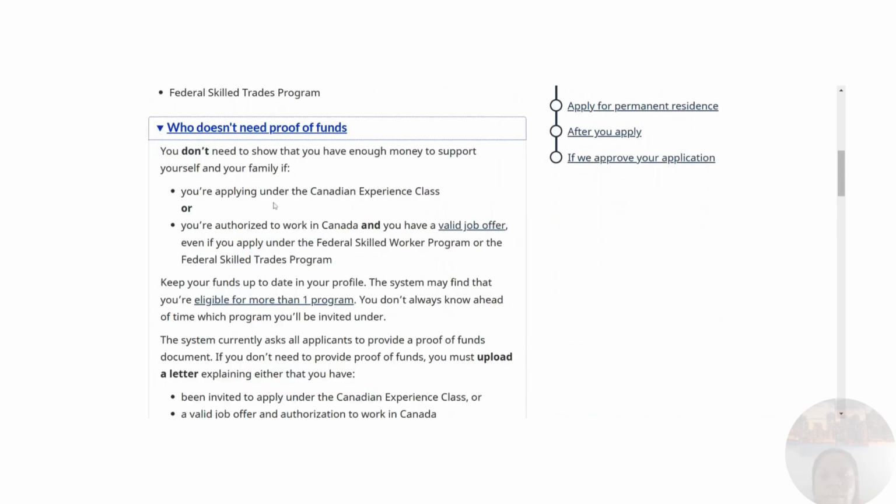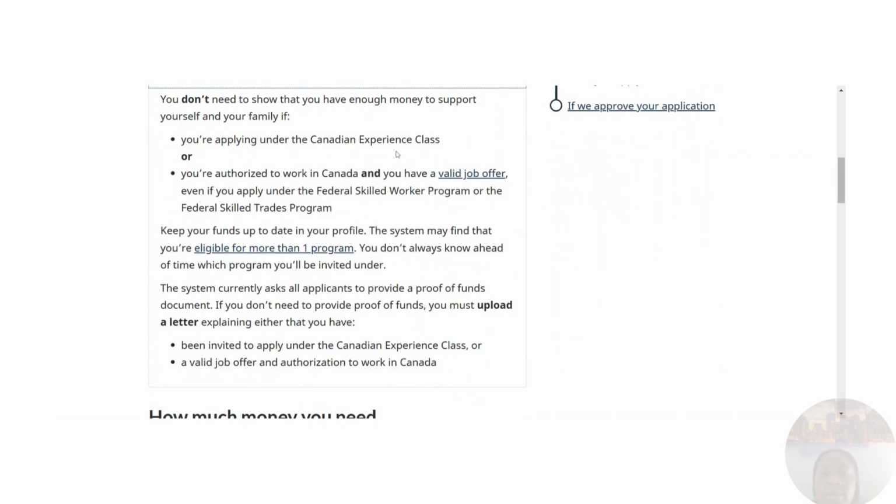Who doesn't need proof of funds? This would be the Canadian Experience Class, or if you're authorized to work in Canada and have a valid job offer, even if you apply under the Federal Skilled Worker Program or the Federal Skilled Trades Program. The valid job offer is something you need to look into a little more, so you can explore this section of the information. It also says that the system may find that you're eligible for more than one program. You don't always know ahead of time which program you'll be invited under, and the system currently asks all applicants to provide a proof of funds document.